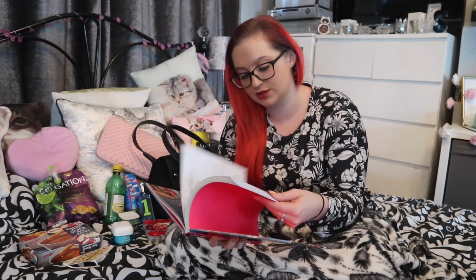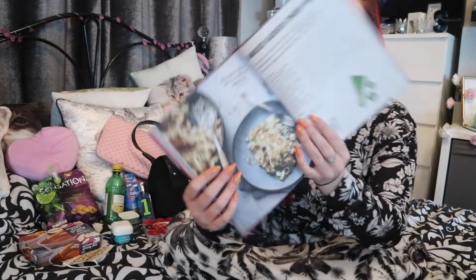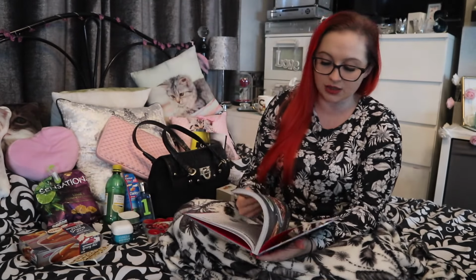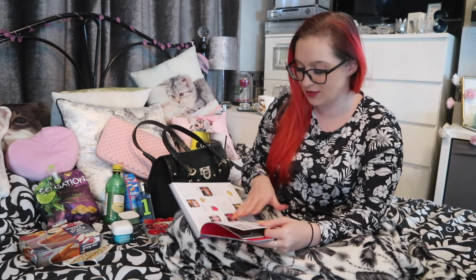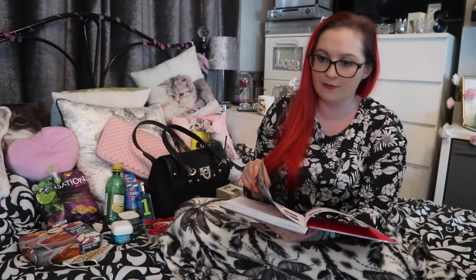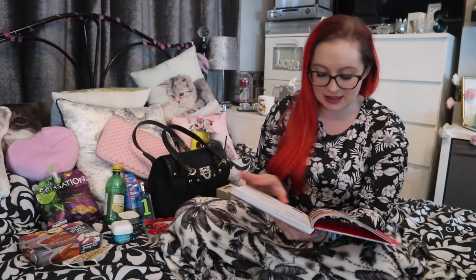Let me try and find a good example. Where's your pastes? So it's all pastes and sauces and all that. They're all different types of recipes, and then it will tell you the M&S product at the bottom there. But they're actually such a good balance of bits and bobs. So you've got paste for chapter 1, and it gives you an overview of all of the pastes you can get from M&S, and I think these are about £1.80 or £2 for the paste? And then they have seasoning and all of that.